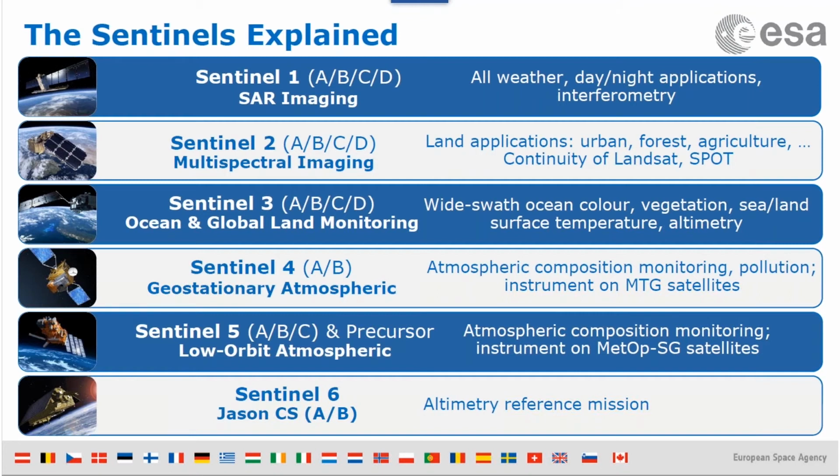We have the Sentinel-2 multispectral imaging instrument. It is dedicated still for land applications as listed here on the official slides, but practically it's quite important and heavily used also for water applications, in particular for inland waters. Sentinel-3 is also called the Blue Sentinel, which is dedicated to ocean and global land monitoring, but actually mostly used for ocean monitoring. And it has a suite of instruments on it giving ocean color information, what is relevant for this talk, but also on sea surface temperature and sea level height for the altimetry.